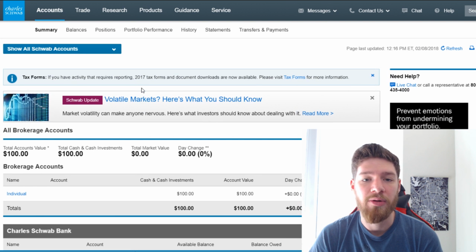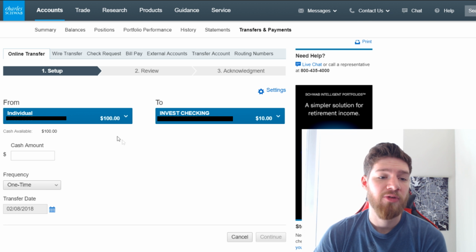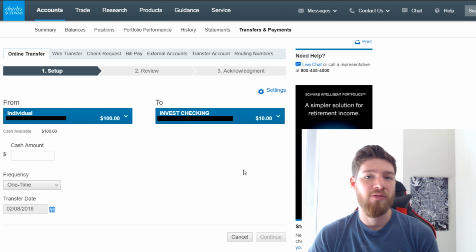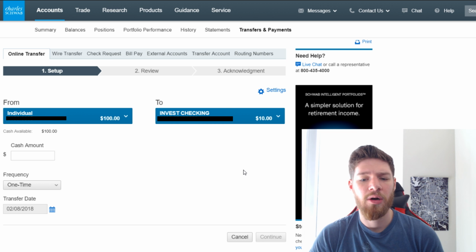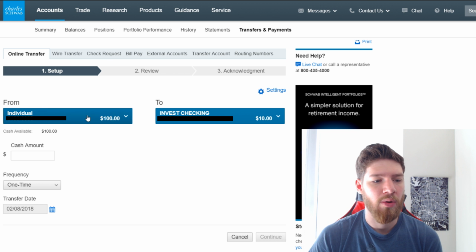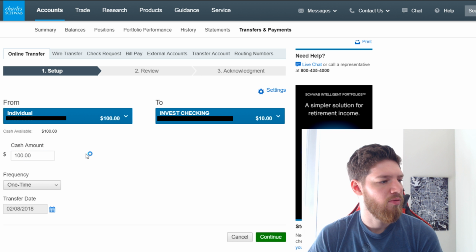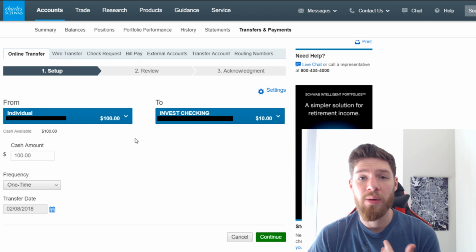So I'm just going to probably do that. You just go to this transfer and payments page. Once you're on this page, you can transfer your $100 right into your checking account. From there, you can spend it using your debit card, or you can transfer it to your other bank or whatever. So I'm going to go ahead and transfer the $100 from my brokerage account, where they put that free $100, right into this checking account.